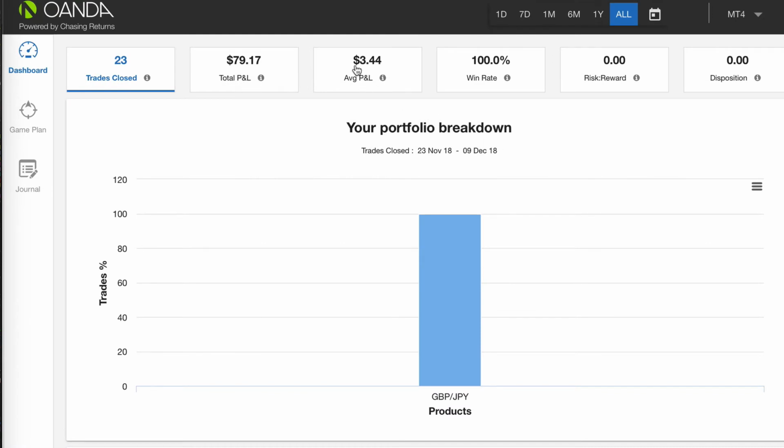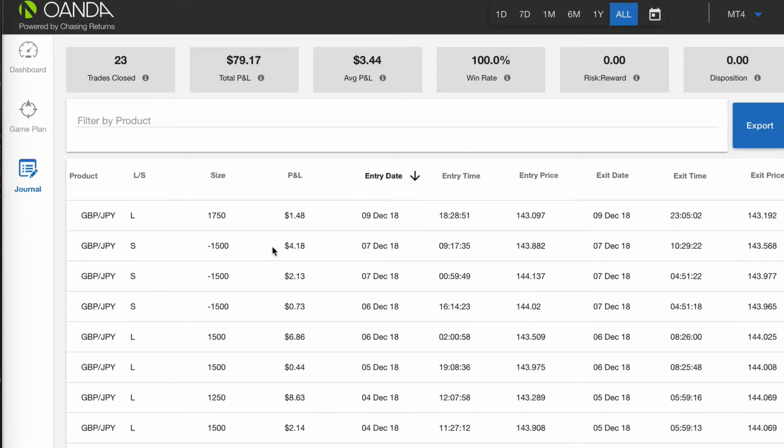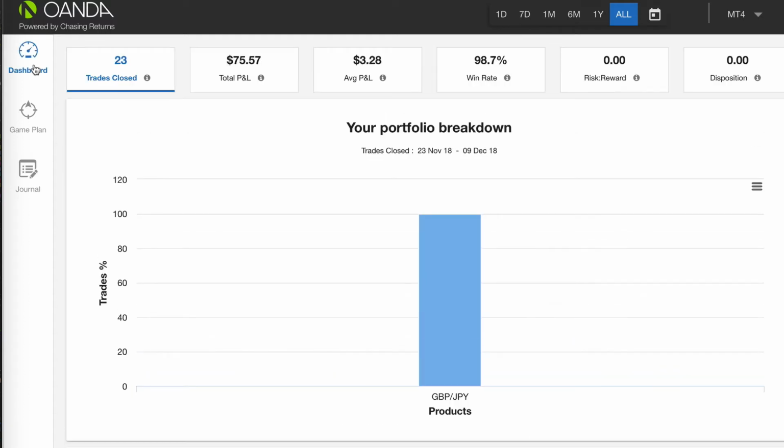And wow, guys, you have to look at these statistics, okay? 23 trades closed, 100% win rate, and an average P&L of $3.44. Now this is nearly an $80 gain off of a $200 account, guys. Think about that. We're talking about a 38% increase in 2 weeks. In 2 weeks, guys. The trade journal, I have every trade, and guess what?